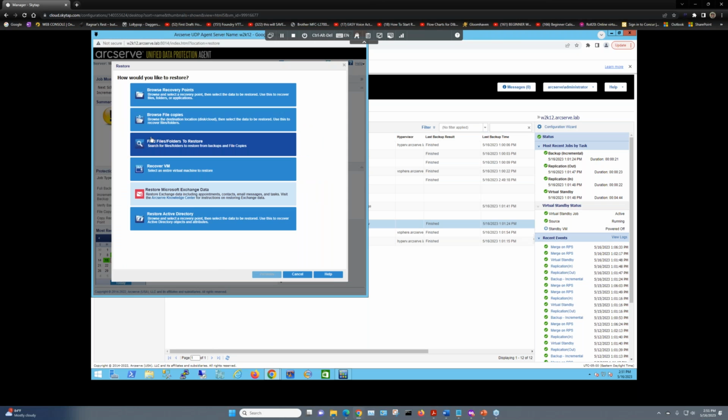Let's go back to restore. We can also, of course, if it was a virtual machine, recover the VM back into the virtual environment. Okay, if it was a physical machine, we could restore the entire system using a Windows PE recovery image that we create too. Okay.